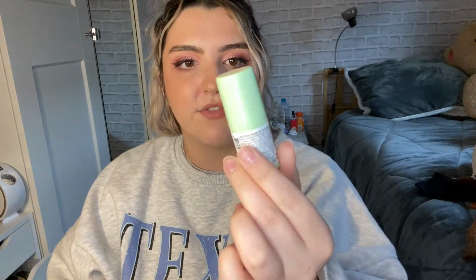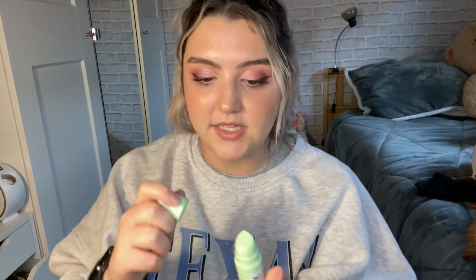Then I have this from Glow Recipe. This is a travel size of their avocado ceramide recovery serum. This was so good. I would definitely consider purchasing that in the full size. It smelled amazing. It made my skin feel nice. It was a little bit of a thicker serum, so I find that it was also very hydrating and very moisturizing. So I definitely would recommend that.